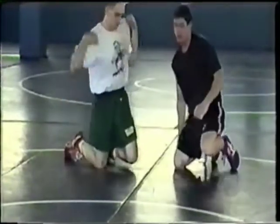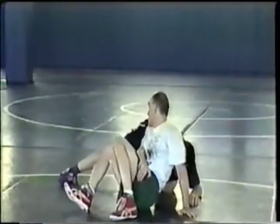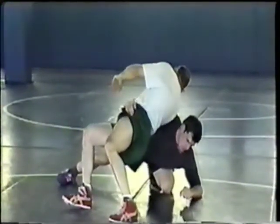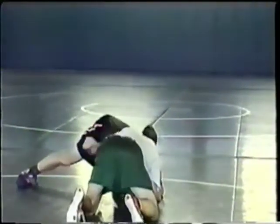One more time from a different angle. You go for a switch and the opponent stretches. Hips in the air, you lean toward his butt, not toward his neck, but toward his butt, and you bring your arm up over the top, do hip hoist action, and it will get you neutral.